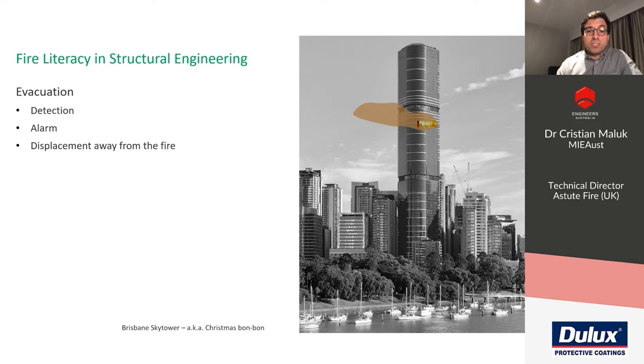Without going into much detail of different strategies and how we get people out of the building, it's important to highlight that for a building of this nature, for example, the Brisbane Sky Tower, the complexity and scale of the building requires relatively complex crowd management, which most times ends up with asking people to wait, and that's what we call refuge areas.